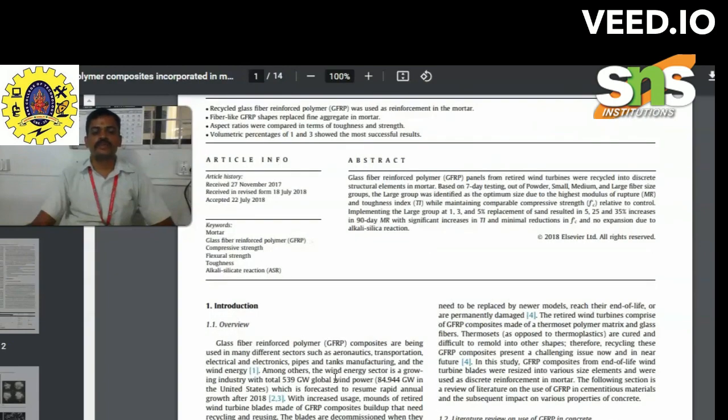The glass fiber reinforced polymer panels from retired wind turbines were recycled into discrete structural elements in mortar. Based on the 7-day tests, the powder was divided into small, medium and large size groups. The large group was identified as the optimum size due to the highest modulus of rupture.